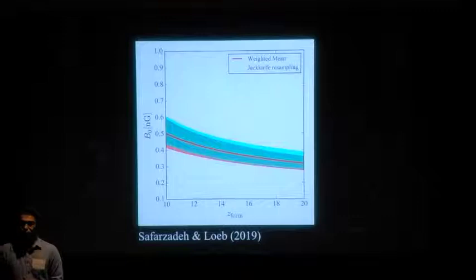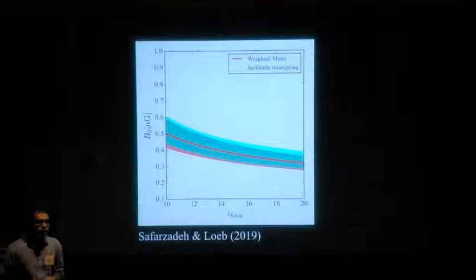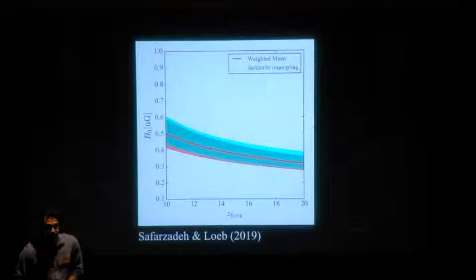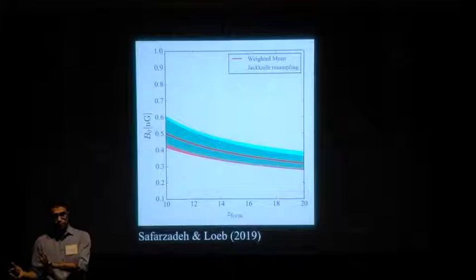So if you take all these six UFDs and you just combine them, with different techniques you might assume, all you're going to change is the redshift of collapse. And if you assume that these objects have collapsed at redshift 20, it is going to be a tighter constraint on the magnetic field because at higher redshift, for the same mass, a halo is more compact for a given halo mass.